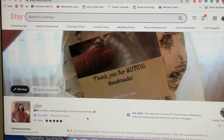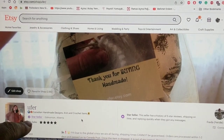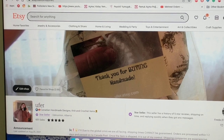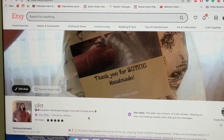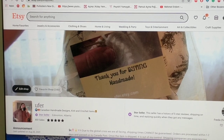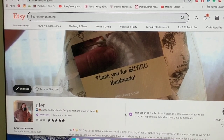So Etsy has created this star badge. Can you see it right here? Finally, this month, I got it. It is crazy, but I got it. Okay, I'm going to talk about how you can get a star badge on your Etsy shop. This is only for 1 month though.